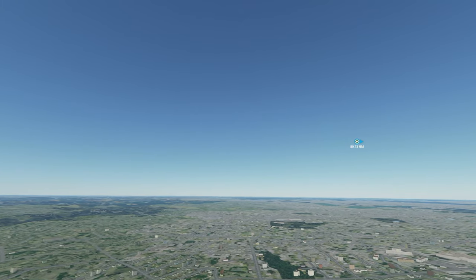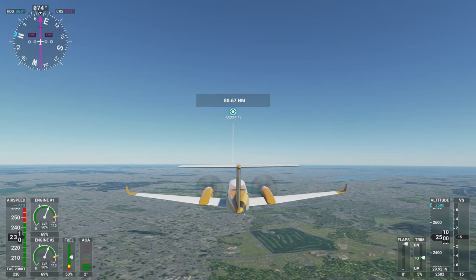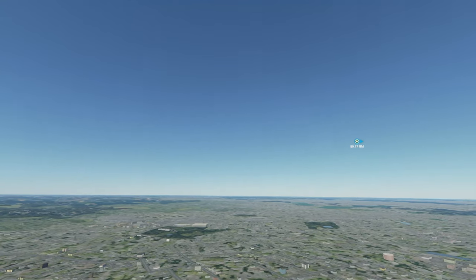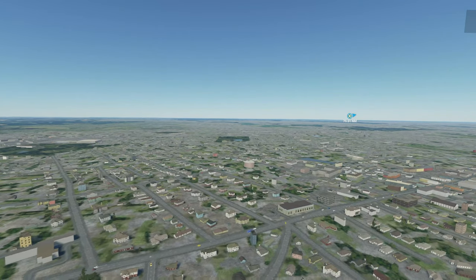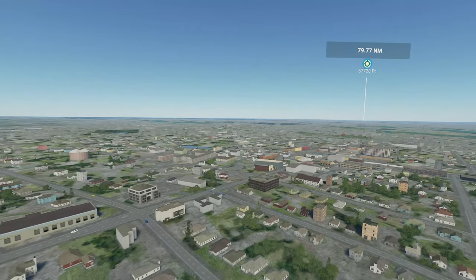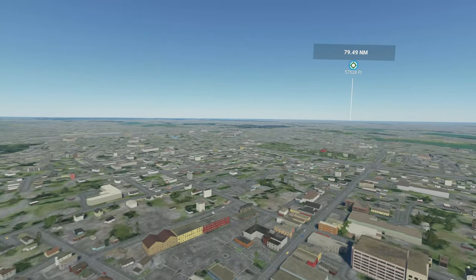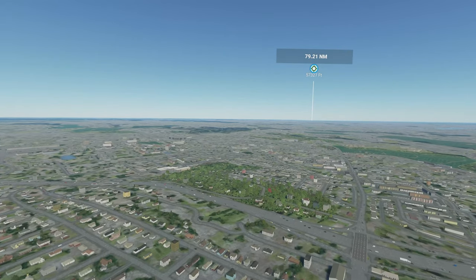Let's check on the plane. Heading is right. Speed is good. Altitude is good. So who knows what this place is, what this area is. Some of that choppiness is us having to reload textures and things. The drone and the plane are far enough away now that they're not sharing textures.